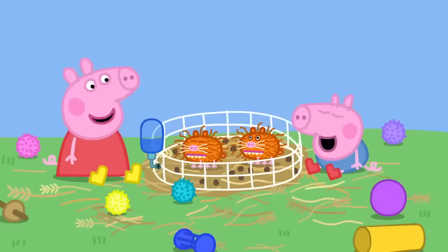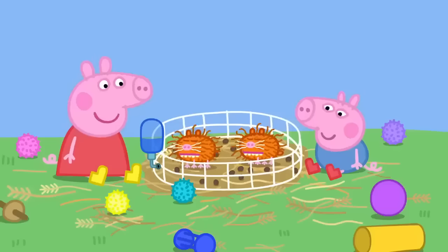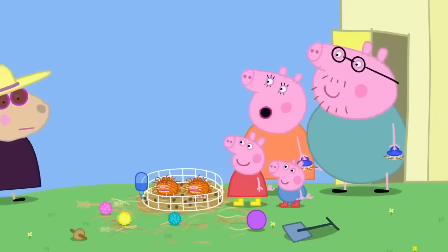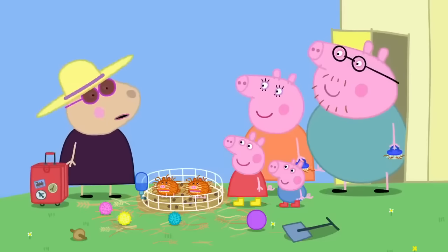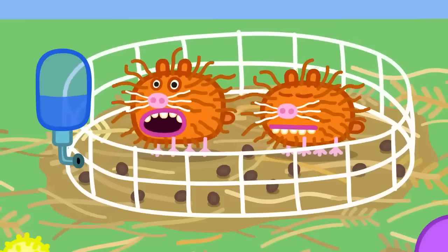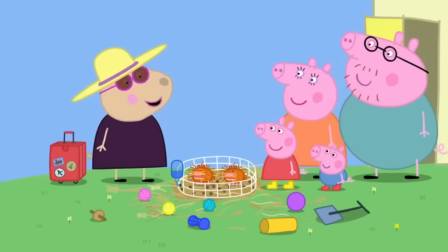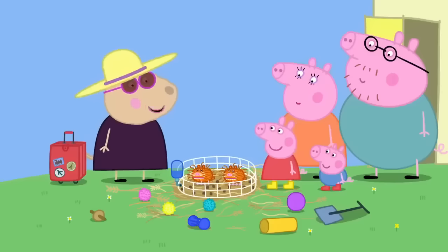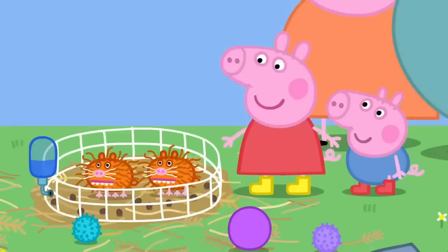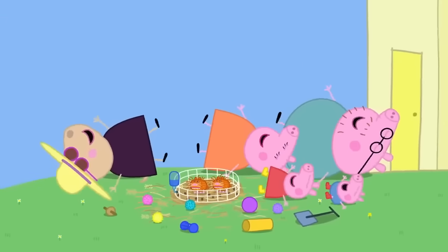Peppa and George have been looking after Ginger and Brian all week. They are so adorable. Here is Madame Gazelle. Madame Gazelle, you're back from your holiday. Yes, I came straight from the airport. How are Ginger and Brian? They are very happy. Oh, good. Thank you, Peppa, for all your hard work looking after them. It was easy. Would you like to look after them the next time I go on holiday? Ooh. Yes, please! Peppa loves looking after guinea pigs. Everyone loves looking after guinea pigs.